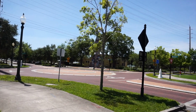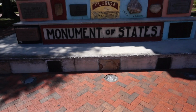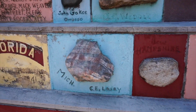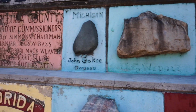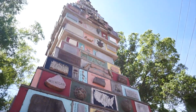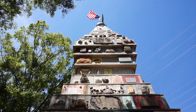on the other side of Monument Avenue and Lakeview Drive. Right here, this is the Monument of States. And this is where I did one of my very first YouTube videos ever. Now each of these little pieces of rocks that you see here are from the area that it says. Like that's from New Hampshire, that's from Michigan, and so on and so forth. I could not find Mississippi the last time I was here, but then again, I can't really get all the way up to the top. This is pretty awesome though, this monument here, going all the way up to the tippy top where there's an American flag.